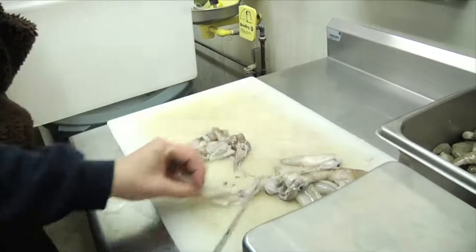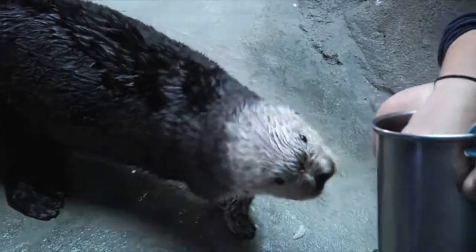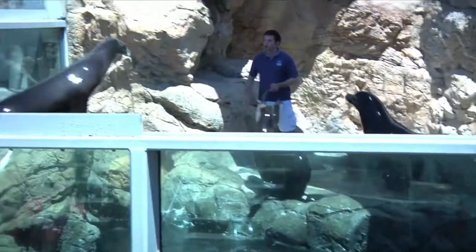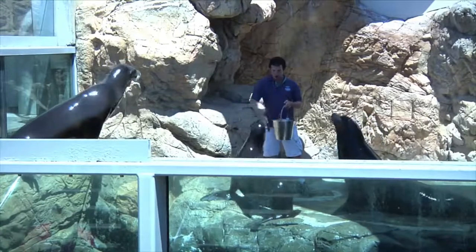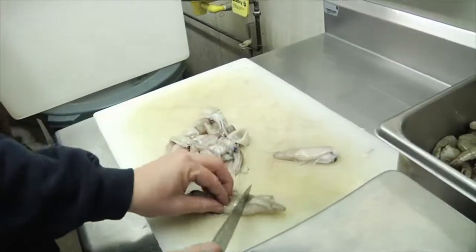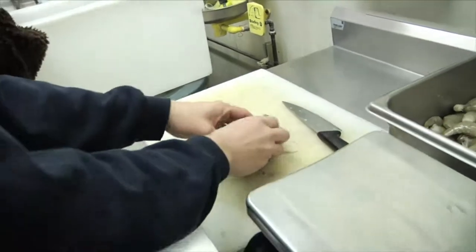They can eat whole squid, but the reason we cut it up is because it makes it easier for training. It gives us bite-sized pieces, kind of like popcorn to a sea otter, so that works out really well. Of course, seals and sea lions swallow their food whole, so we can feed them pretty big fish without having to worry about it. But sea otters chew their food. And we're done. We will just put this in the bin.